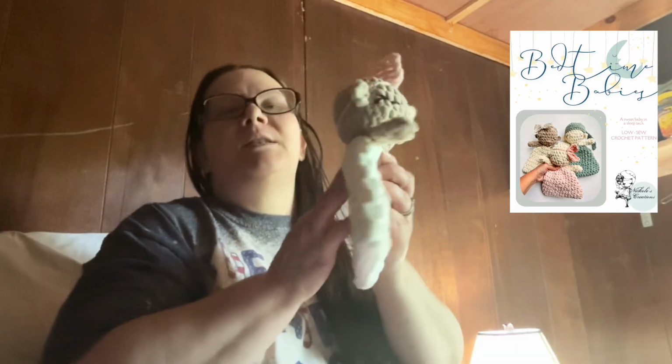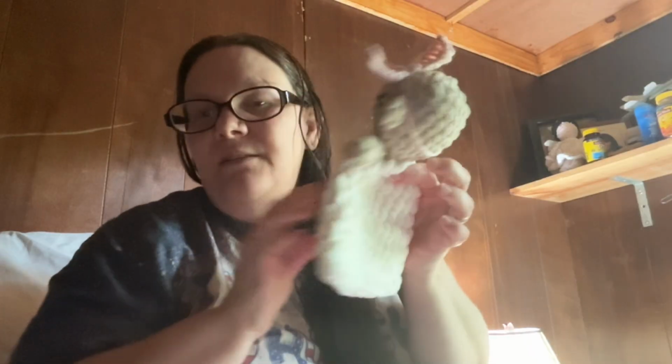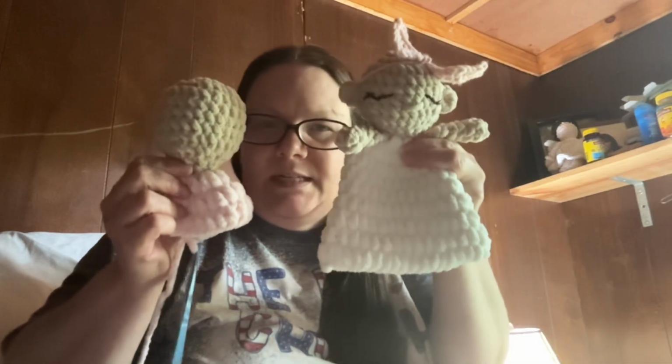But let me show y'all. This is the Bedtime Babies pattern, and it is by Nichole with nicholes.creations. And just look how stunning and cute this is. Look at this. And I am working on this one here, and it's gonna be in pink.